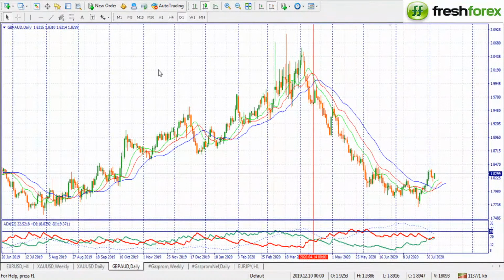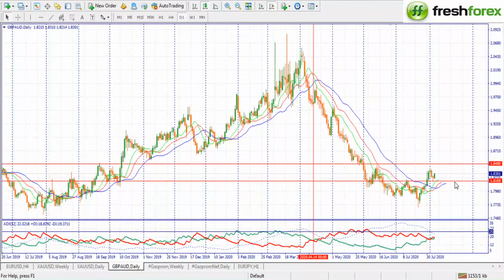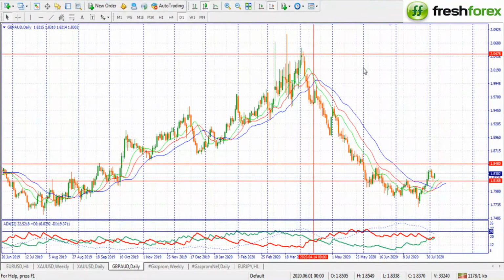We expect buyers to come in up to this resistance here, up to that resistance. If the price pulls back to the lower side, then this should be the place where you want to buy it from for the second time. We still expect more movements to the upper side, especially up to 1.8480. If the price breaks above it, then expect more move even higher up to this point.